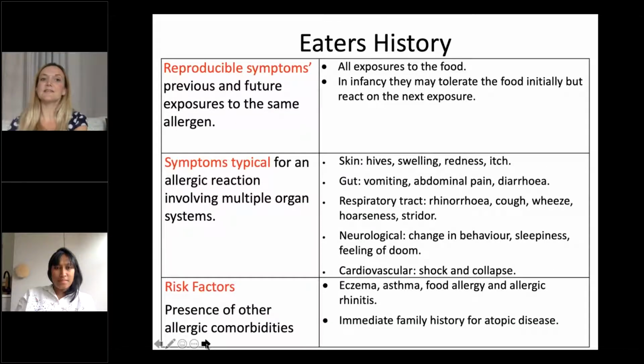And as I said, it's reproducible symptoms. So if they've eaten it since they've had this allergic reaction, then it's going to be unlikely that it's an allergic reaction if they've eaten it since and tolerated it. And the exception to this tends to be in infancy, when they may tolerate it on one occasion and then have a reaction on the next one.